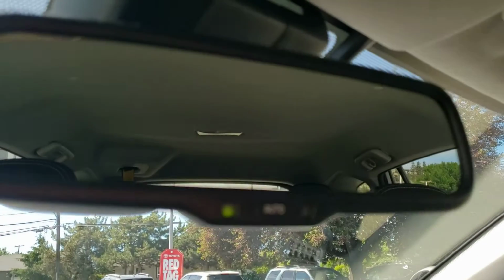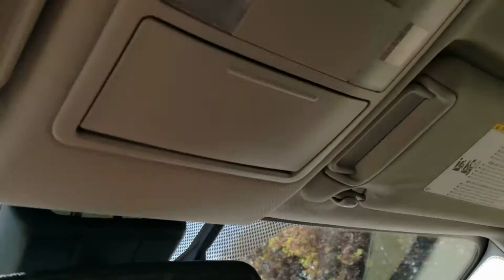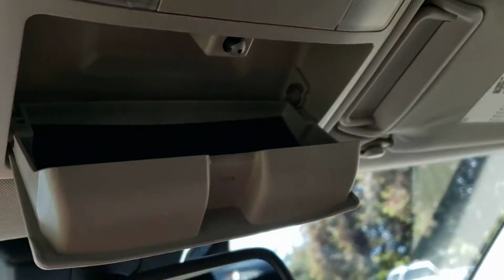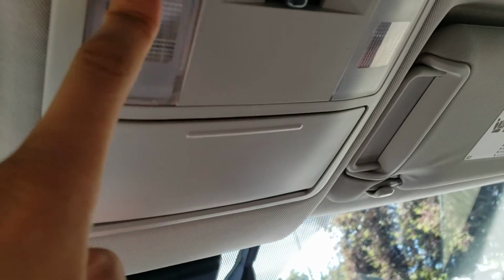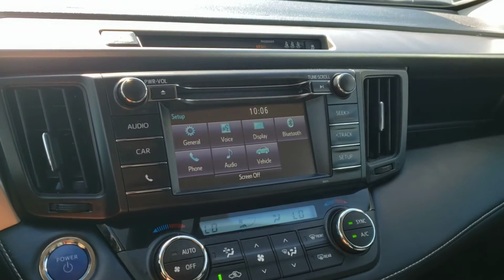Taking a look up top, you'll find an auto dimming rear mirror, so that'll automatically keep your mirror nice and dim without you having to flip it down, even if there are bright lights in it at nighttime. Up top here, you've got a handy little sunglasses holder, as well as a couple of interior lights. So that concludes the features up front. Let's go ahead and hop in back and take a look at some of the features in the rear of this vehicle.